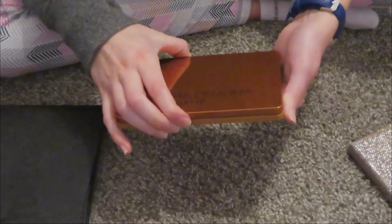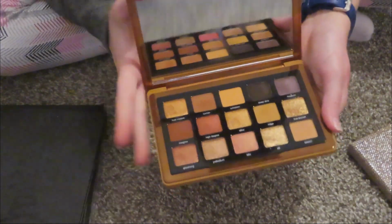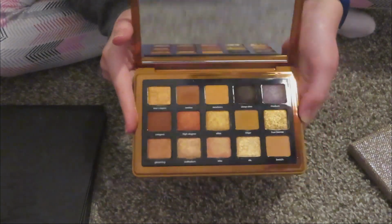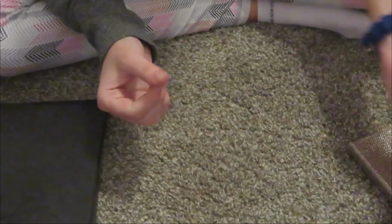Oh my gosh, next up is my most bougie expensive palette I own. It's my Natasha Denona palette. This is a bronze lover's dream. It's beautiful. It has an amazing mirror in it. All the colors are so pretty. I got this last summer and I'm definitely keeping it.